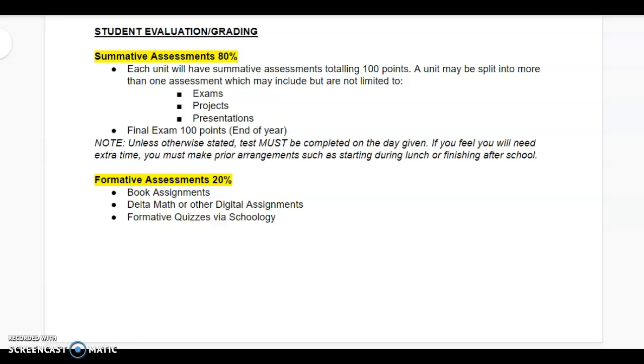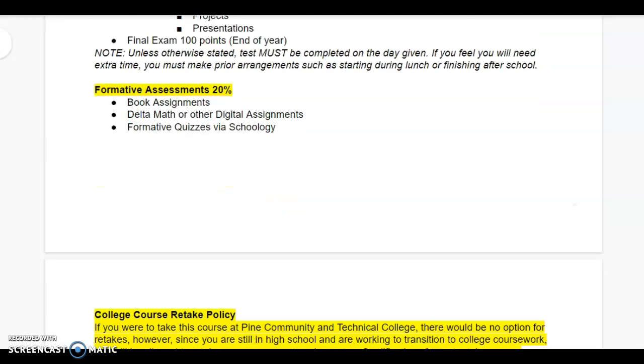Because if you can't finish it in time, generally, it's because you don't know what you're doing. Understanding there are extenuating circumstances, and then you need to chat with me. But in general, if you're not getting it done in the time allotted, you probably should have studied more.